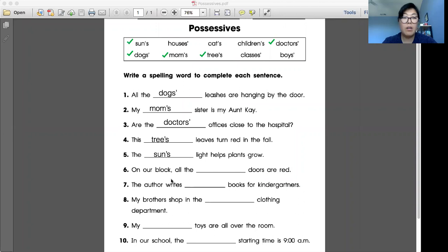Number 6. On our block, all the blank doors are red. So which word would show that the doors belong to what? Cats do not have doors. Classes might have doors, but it says on our block, meaning in our neighborhood. I would think that it's houses, and it's all the houses, so it's a plural noun, H-O-U-S-E-S, houses, and then you put the apostrophe to show that the doors belong to the houses, that the houses own the doors. Let's put a check mark next to houses.